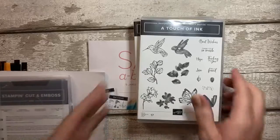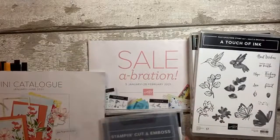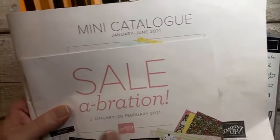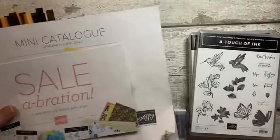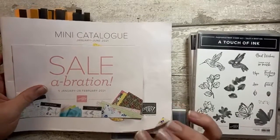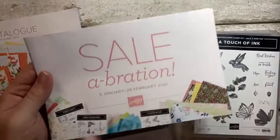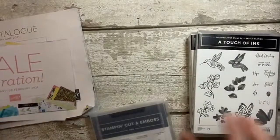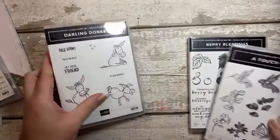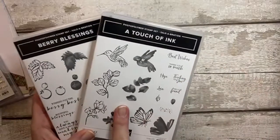These are the two products we are going to be playing with tonight. I can't show you the inside of the catalogue yet, but it is part of the new January-June Mini Catalogue and the Celebration Catalogue from the 5th of January to the 28th of February. This bundle is just under £47, which will qualify you for a freebie item. You get to pick certain freebie items. We have a couple of £45 spend items right here. These two here are £90 spend, so if you spend £90 you can pick these. This one comes with designer series paper. This one here is lovely.